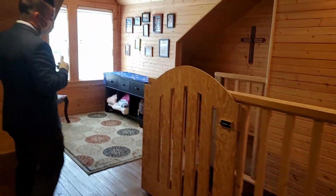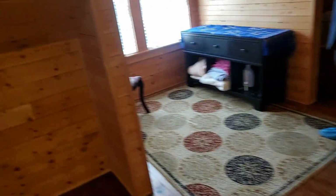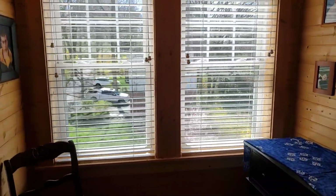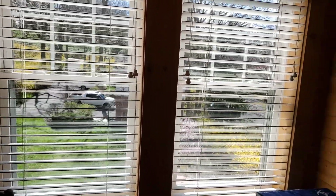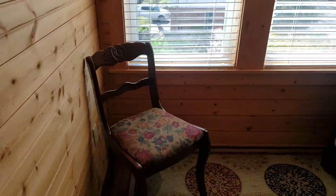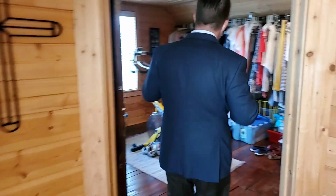So from this area, we'll come over to this dormer area here, which would make a great office space, sitting area, whatever you wanted to use it for. It's got a nice view of the backyard, very private, lots of natural light coming in. And then the room that everybody needs.